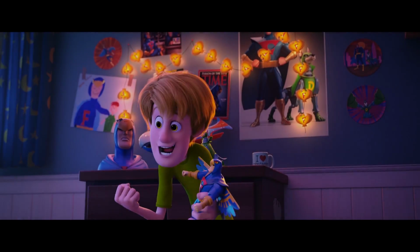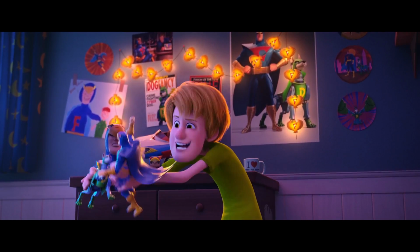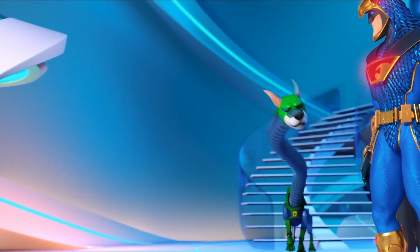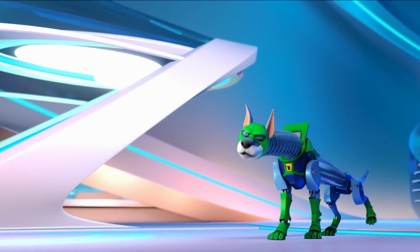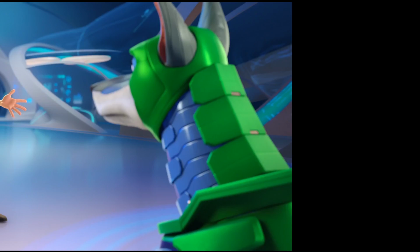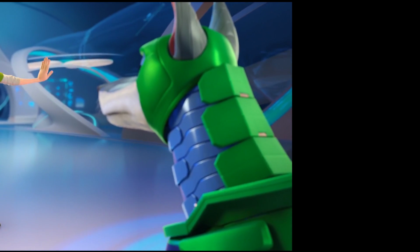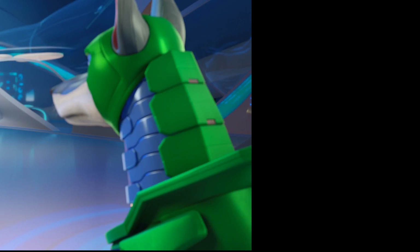Welcome to the complete animation of Dynomutt from the 2020 movie Scoob. I gotta say, this movie had a lot of problems, but the people who animated Dynomutt did a really good job. Well, actually, everybody who animated on this movie did a pretty good job. The textures are pretty good, the faces are very expressive.